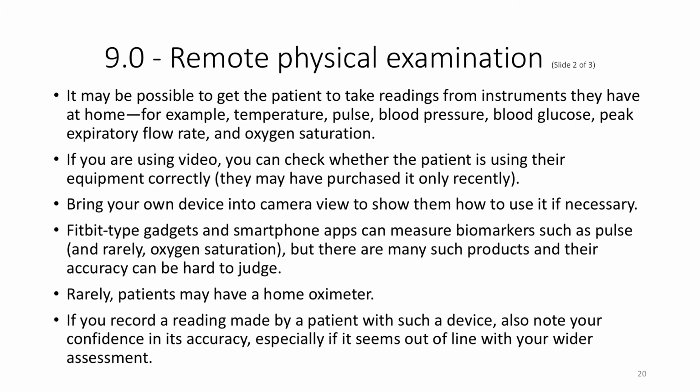Fitbit-type gadgets and smartphone apps can measure biomarkers such as pulse and, on rare occasion, oxygen saturation, but there are many such products and their accuracy can be hard to judge. Increasingly, patients may have a home pulse oximeter. If you record a reading made by a patient with such a device, also note your confidence in its accuracy, especially if it seems out of line with your wider assessment.